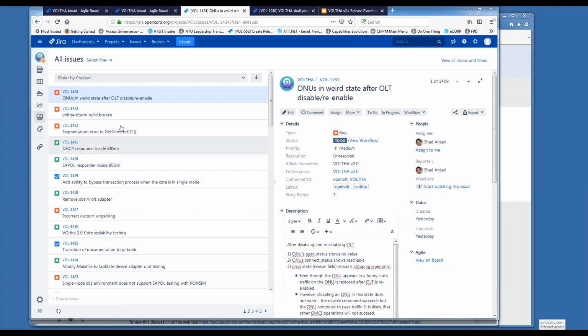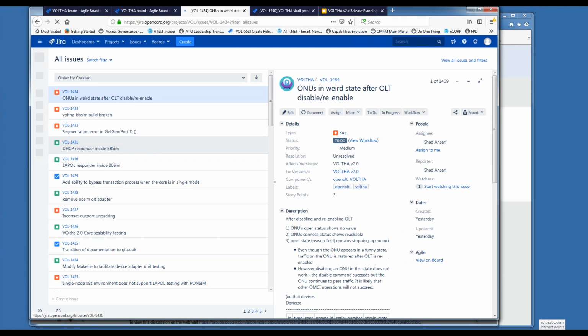Okay, thank you. Any other comments? Yeah, Shad, you might want to look at some of the device management that manages TCONs and GEM ports, because I had to do a little work on my side to properly restore those when you do a disable or disable delete on the OLT. I'll take a look at the log and see your commits and look at that trend.